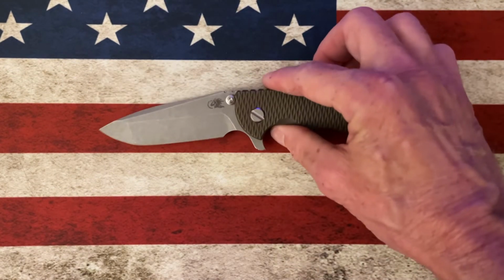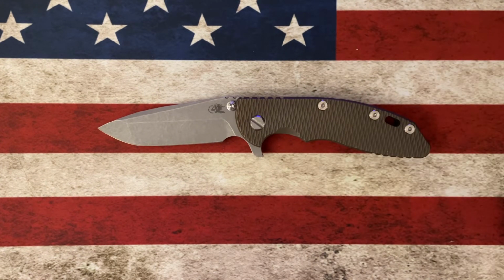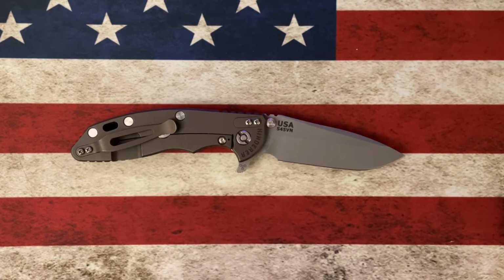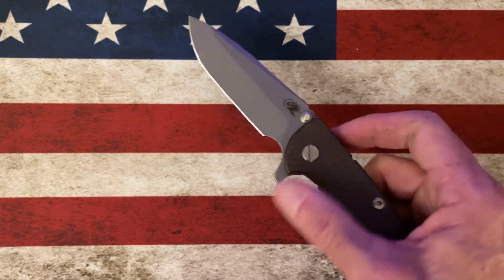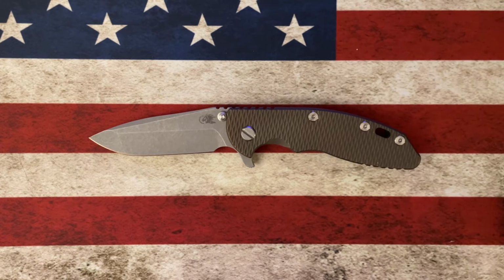Number 2 would be the Hinderer XM18, 3.5-inch Spanto in battle bronze titanium. Fantastic knife. It's a knife that I kind of came to the game late on. I had not really experienced a lot of Hinderers till my buddy Dark Gravity hooked me up with a 3-inch Skinner blade, my first Hinderer, and after that I really love the knives.